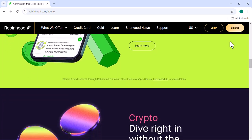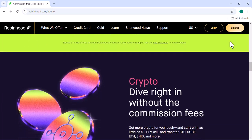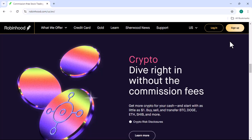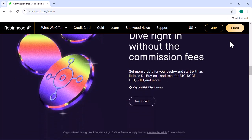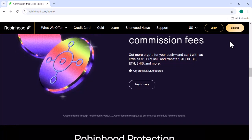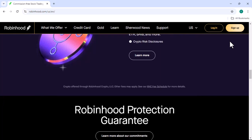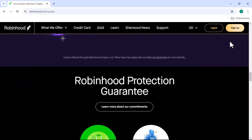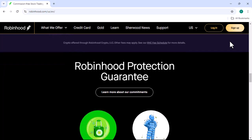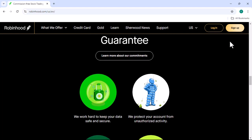So, let's cut to the chase. What is the daily withdrawal limit on Robinhood? Well, the answer, as it often is in the world of finance, isn't a simple, one-size-fits-all number. Robinhood doesn't typically impose a hard, fixed daily withdrawal limit in the traditional sense. Instead, your ability to withdraw funds is primarily tied to a few key factors: your account type, your available settled cash, and the platform's internal security measures.